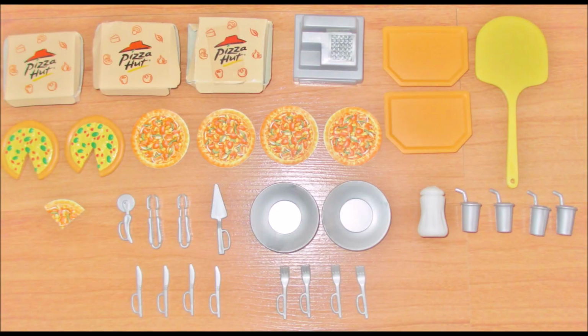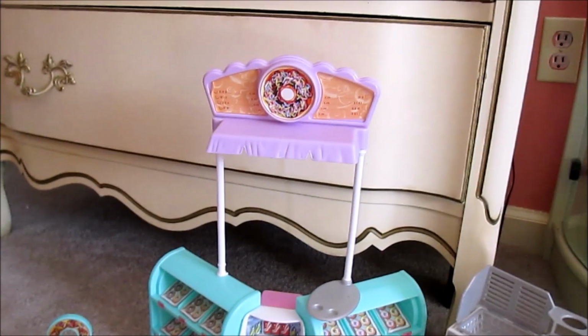It's kind of sad that most of these pizzas are paper, but there were two plastic ones which are recycled molds from other playsets, and we really loved using those. This is one of my favorites of all time.